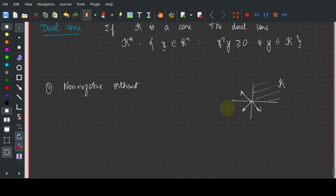What about any vector in the first quadrant itself? It would, right? So every element in the first quadrant has a positive inner product with every other element in the first quadrant, or at least a non-negative inner product with every element in the first quadrant. Right? So this is an example where K star is equal to K.